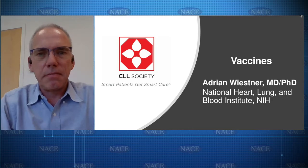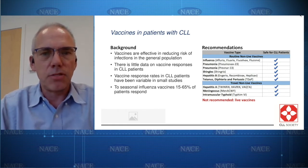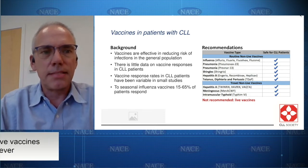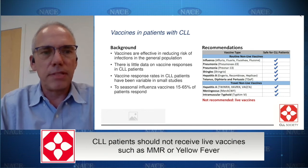Thank you, Dr. Kaufman. It's my pleasure to continue this session and discuss vaccines in CLL patients. So why vaccinate? Well, vaccines are effective in reducing the risk or the severity of infections. That's very well studied in really large trials with tens of thousands of participants. Typically, these trials exclude CLL patients, and there is a lot less data on vaccine responses for CLL patients. There are small series that report vaccine response rates in CLL patients, and they're quite variable. For instance, reports on the efficacy of seasonal vaccines range from about 15 to 65%.